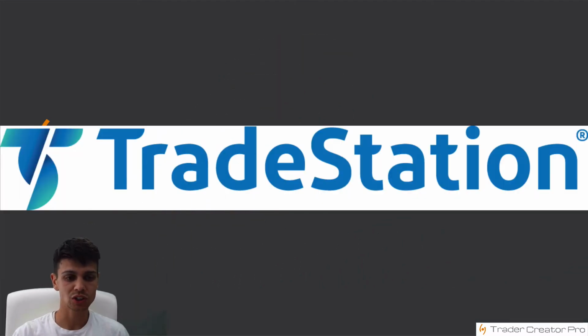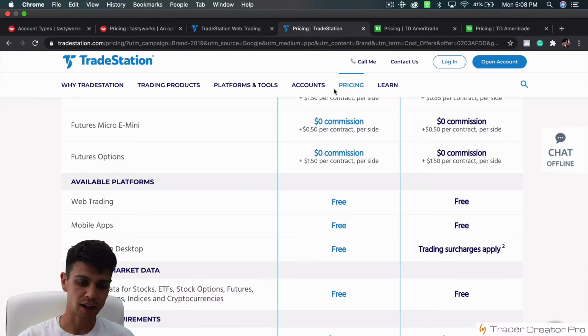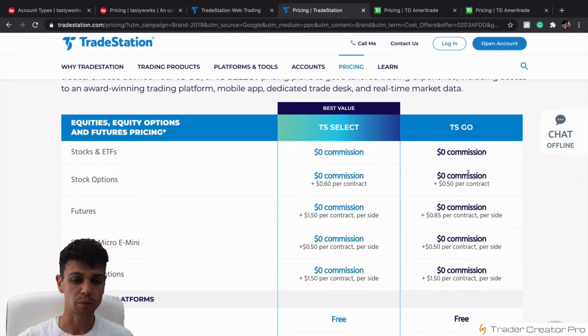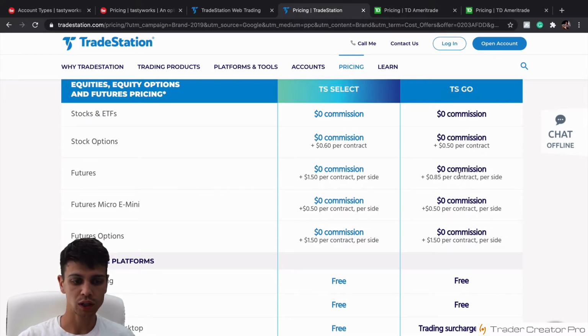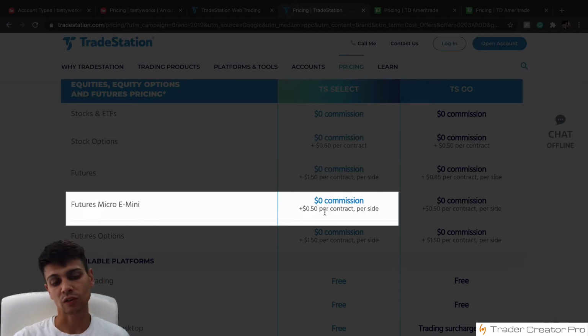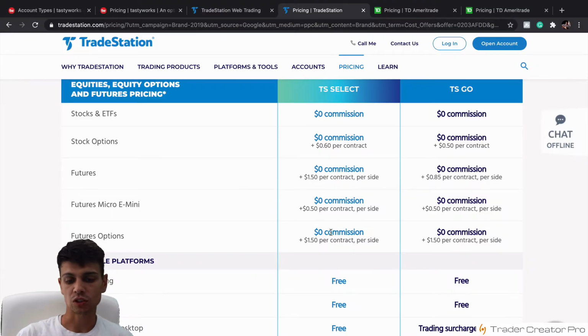So on Tradestation, they have 2 account types. They have the TS Select or TS Go, and they're both free and they both have pretty good fees. With TS Select, you have 60 cents per contract, futures $1.50, and the minis are 50 cents, which is an awesome price. And then futures options are $1.50.